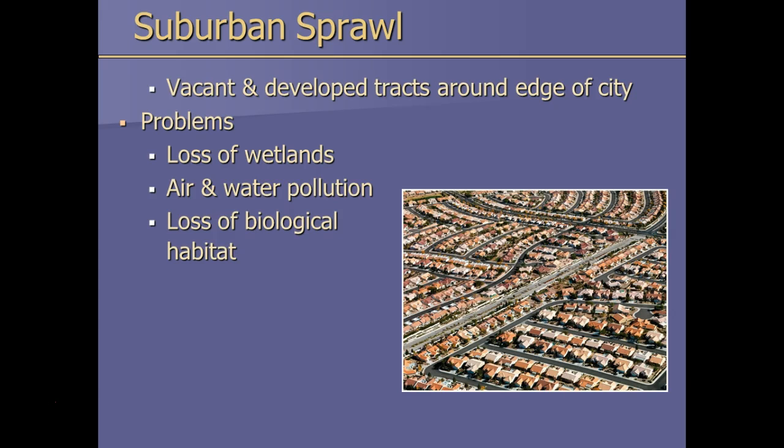And so that actually creates more habitat degradation, so possible loss of wetlands, habitat for critters, loss of percolation down into aquifers, and increases air and water pollution. Air pollution, we've got more people driving further. We have more roads with more runoff, more yards, so it causes more contamination. So we want to prevent this.